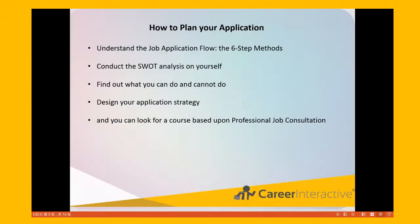So how should we plan our application in the UK? First, you definitely need to understand the job application flow. Normally we follow a 6-step method, but it depends on whether you follow the graduate route, the experience route, or the small to medium-sized route. It can vary, but normally there are 2 categories in the market.